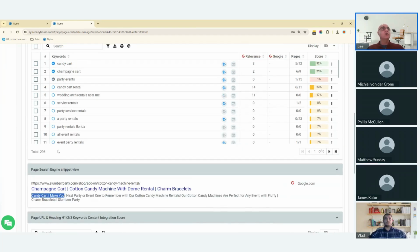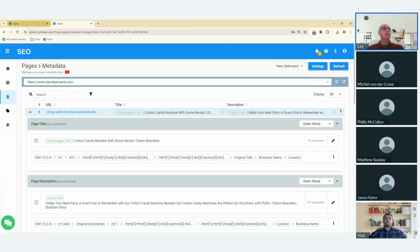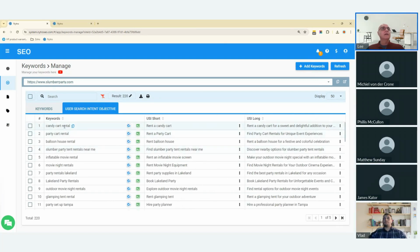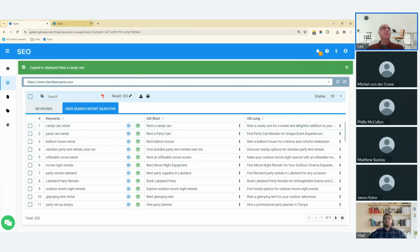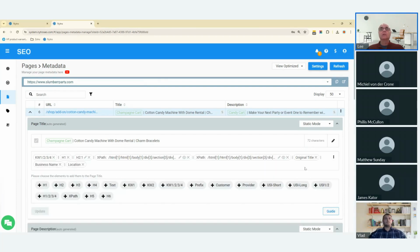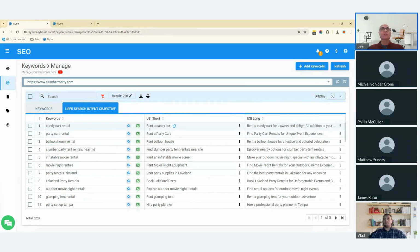And we can also add another parameter, which is what we call user search intent, which is generated automatically. You see it here. Yes, we can add this term, based on this keyword. This term will be added if we choose to use it here. We can just amend the rules. We can use user search intent, a short version or a long version. We have these two options here. This is the longer version. This is the short version, depending on how much space you have. So this versatility does not exist in any one of those systems.